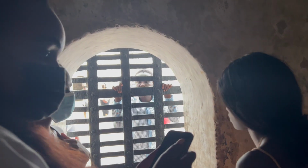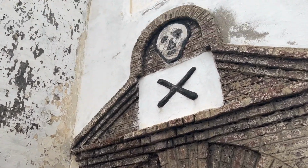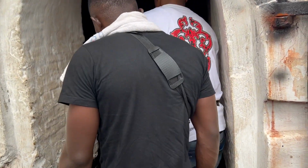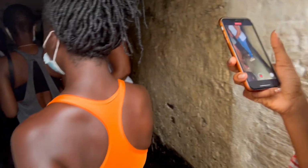Let's come out and go to the other cell. This is the African one. This one feels smaller, right? Yeah, it is smaller.